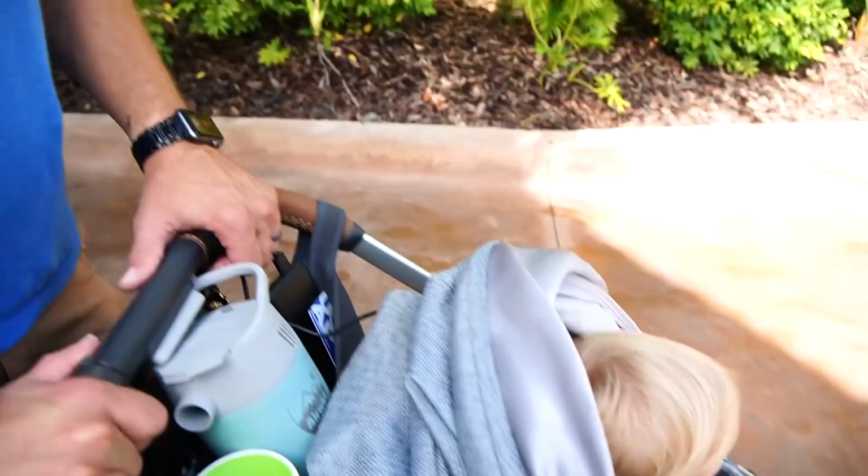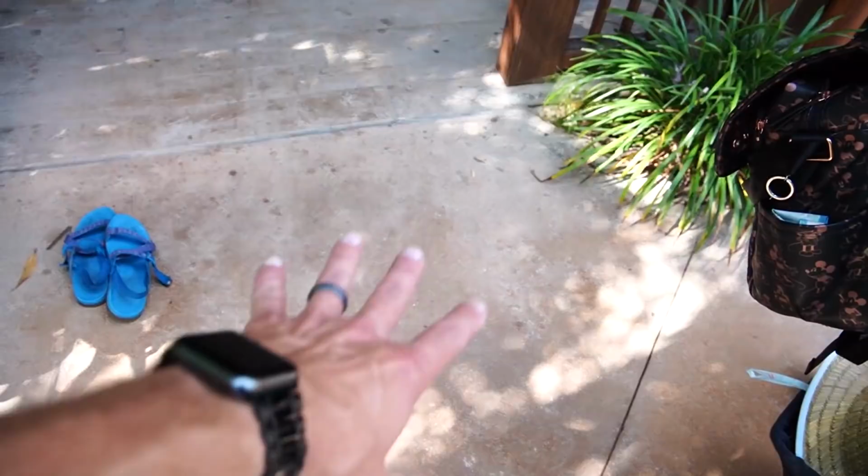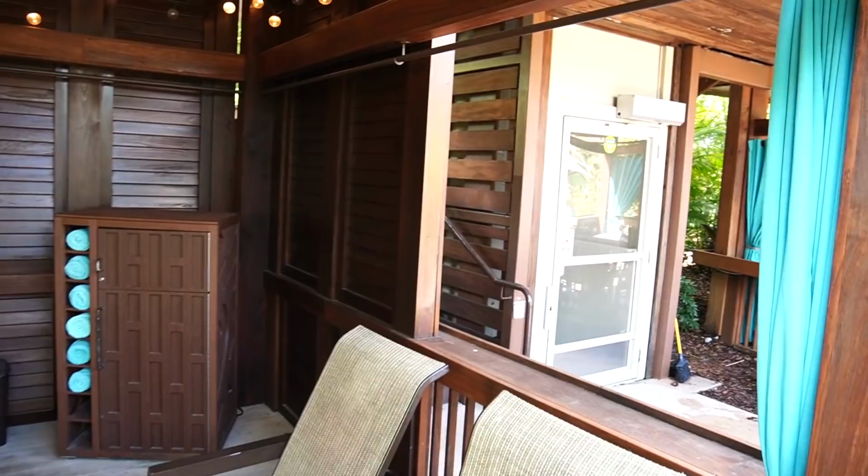All right, so here we are. This is our cabana for the day. This is cabana number 15A. This is actually an accessible cabana because it has a sidewalk that leads up to it, and it's on the bottom floor. If you had purchased an accessible cabana and gotten the top floor, they also have an elevator available to get up to the top level.